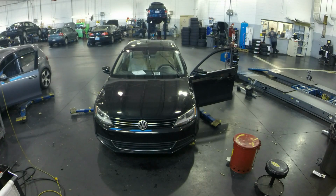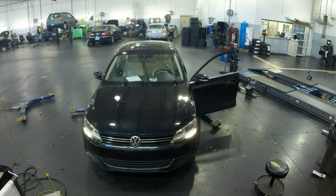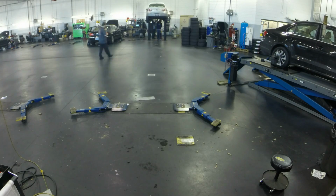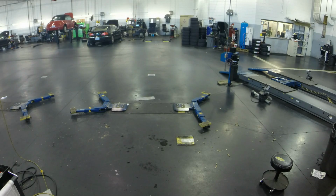This gray GTI is getting a battery. You'll see me bounce back and forth between these two cars trying to get the steering angle sensor on the black Jetta reset, and it looks like an alignment as well. So this actually sort of winds down the day. I feel like I worked on a lot more cars than this video would indicate. So you know, this is bringing to the end of the day.